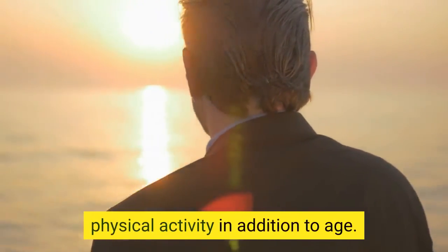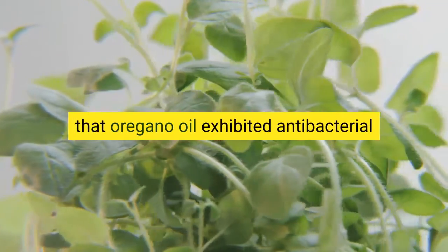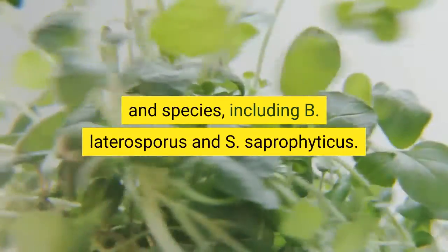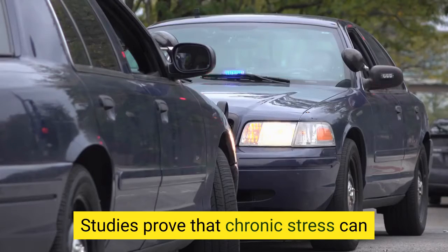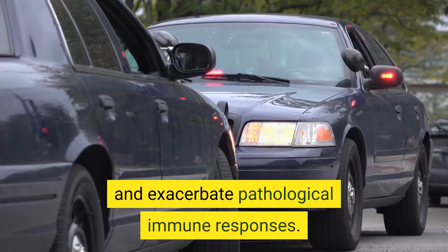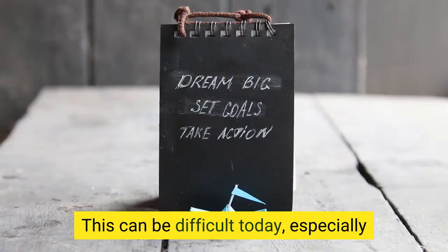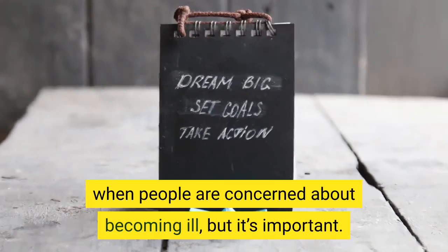Several scientific studies show that oregano oil exhibited antibacterial activity against a number of bacterial isolates and species, including B. laterosporus and S. saprophyticus. 16. Reduce stress. Studies prove that chronic stress can suppress protective immune responses and exacerbate pathological immune responses. In order to promote health and healing, you need to minimize your stress levels. This can be difficult today, especially when people are concerned about becoming ill, but it's important.